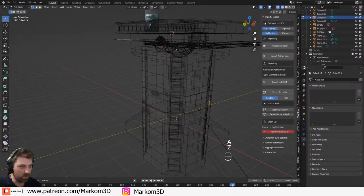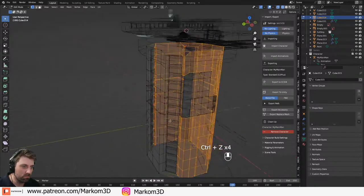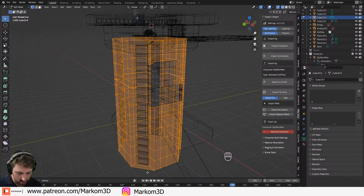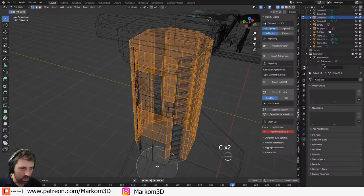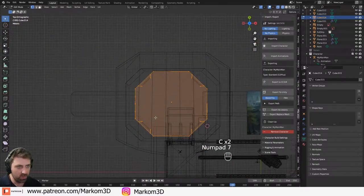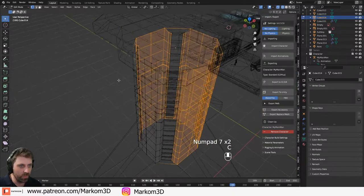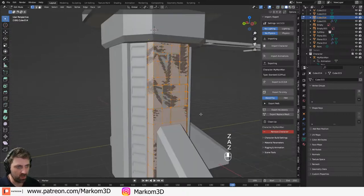So now what we can do from... It's that side. Delete vertices. Yep. And then they'll leave us with that.